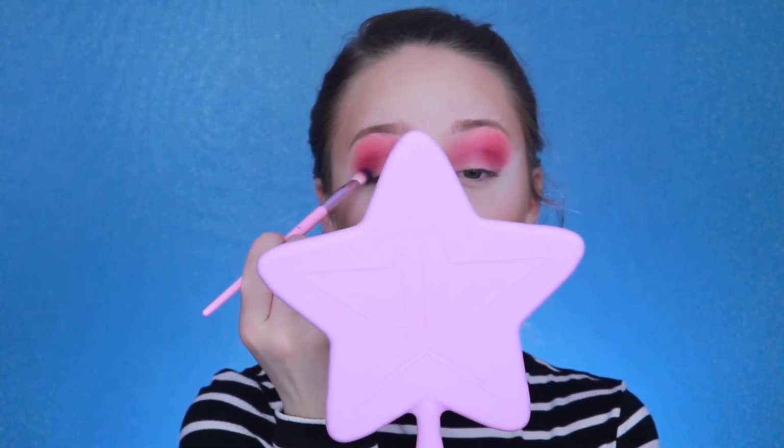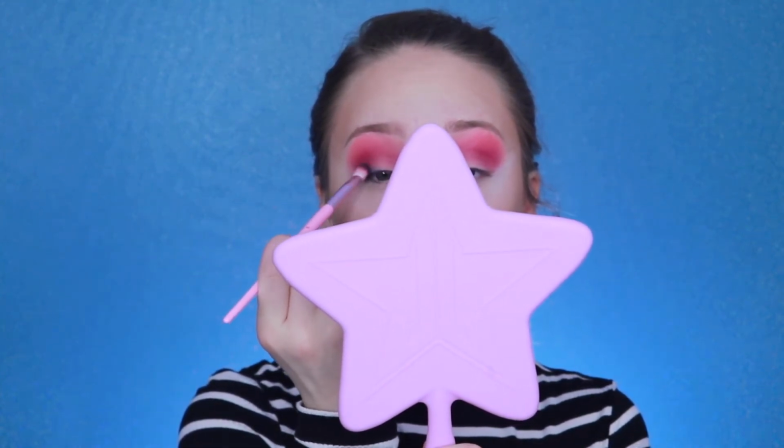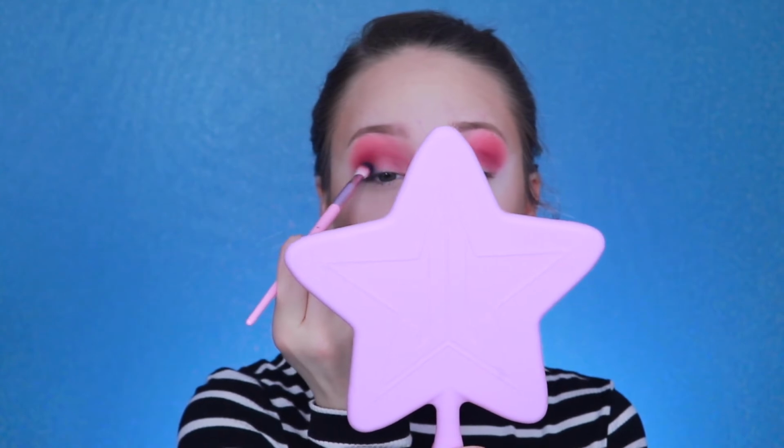I'm then going to take Oh Hello from the Jaclyn Hill's new palette. It is just a maroon, and darken that up in just the crease. I'm going to be taking this deep dark blue and just packing that color on the very lower part of my outer lid. I'm now going to cut my crease, and then I'll be back to show you the color I'm going to add to cut the crease with that coral shade.